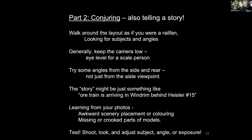And so one thing to do, and I do this from time to time, I just get my camera and I walk around the layout as if I've never seen it before. Wow, look at this layout in this guy's basement. And I'm looking for subjects, angles, stuff as if I was a visitor to my own layout, and just wanted to look for some cool things to shoot with my camera, as if I was a little person or as if I was just another model railroader visiting my basement.